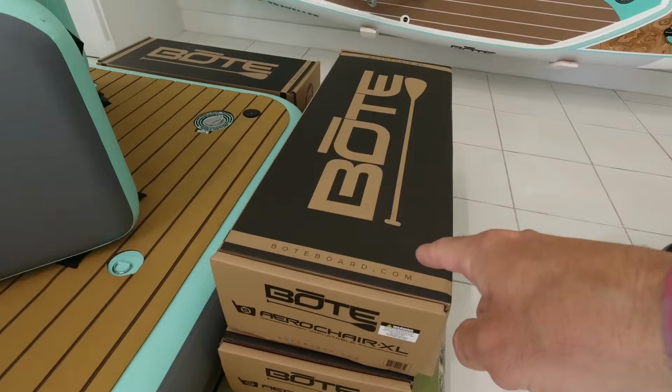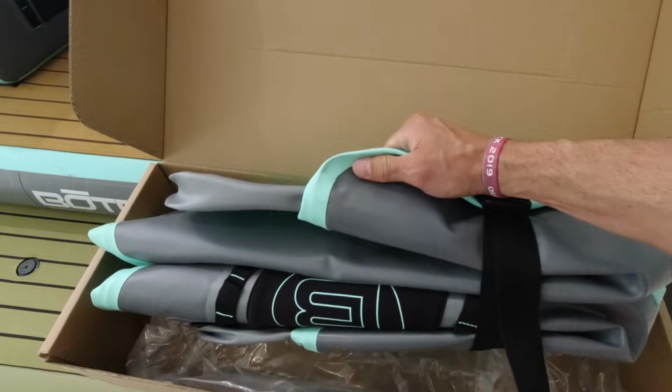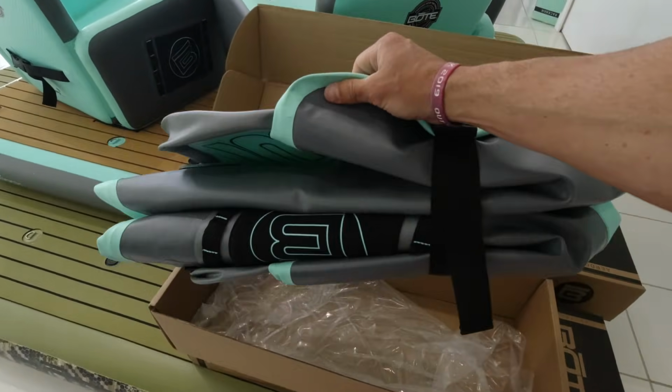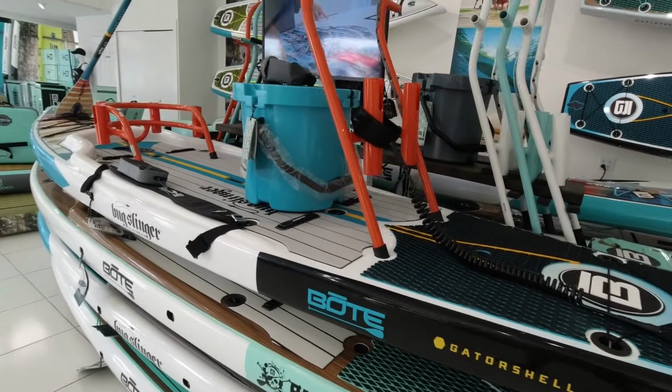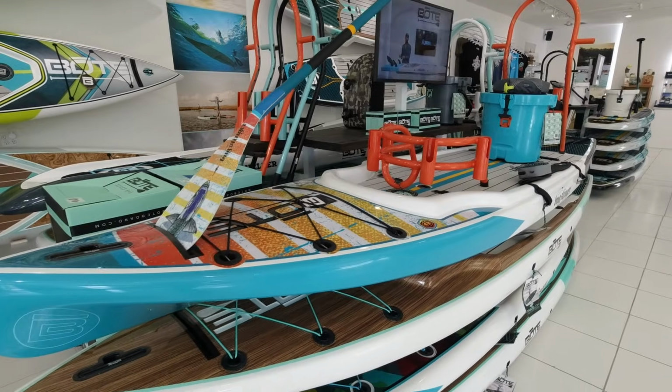Now these little chairs, they pack up pretty small. This is the larger of the two chairs. I mean, check that out. Don't tell me inflatables are not the future. But these big Rackhams, this is the Bug Slinger. Sweet, sweet, sweet.